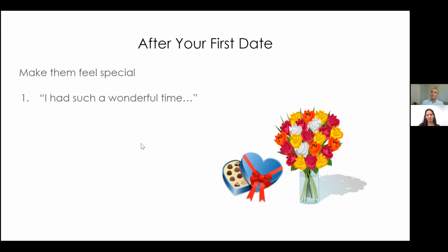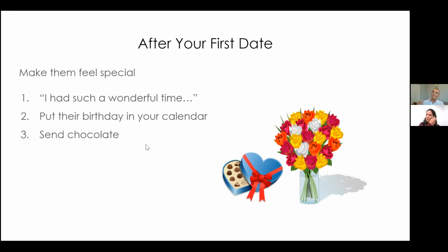Send them a thank you email. Tell them, "I had such a wonderful time." Tell them that you had a great discussion, and send them the summary of the discussion and the next steps. Put their birthday in your calendar. Set reminders to send the deliverables as you accomplish them. Send chocolate and flowers. Use the tech update as an excuse to reconnect.